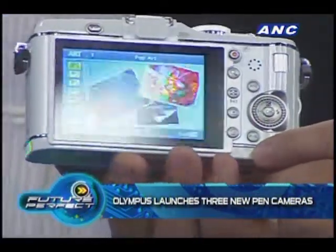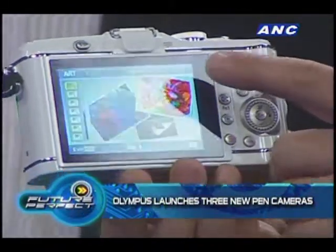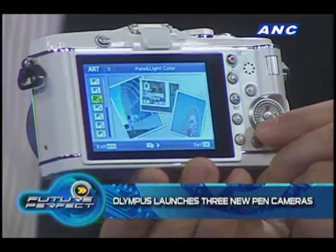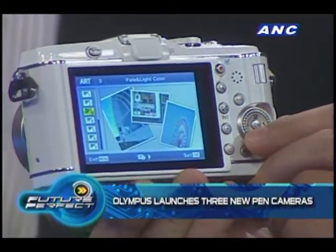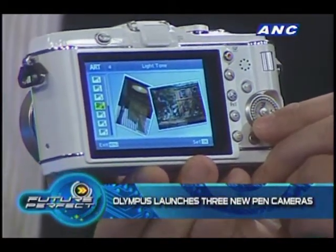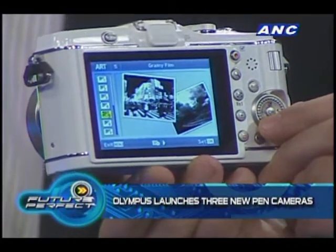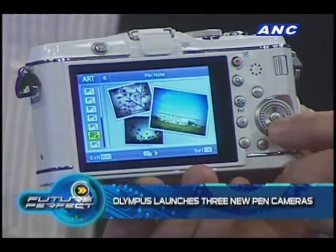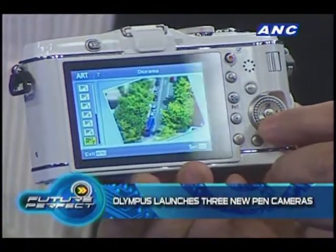Another function, as an advantage, is we call it art filter. Okay, an art filter. Which is for example pop art and soft focus and the pale and light color and light tone and grainy film and big hole for nostalgic and diorama.